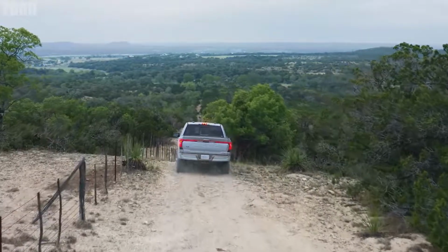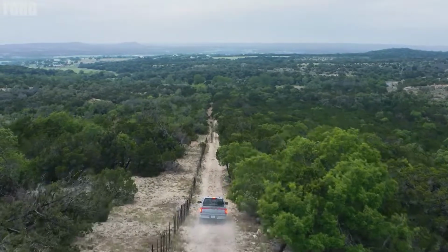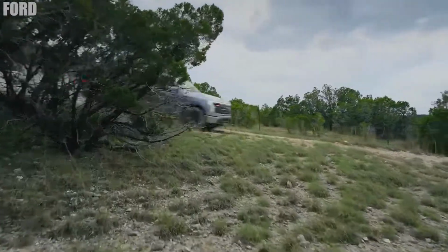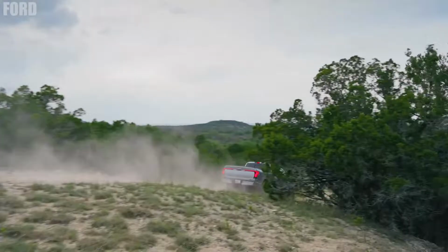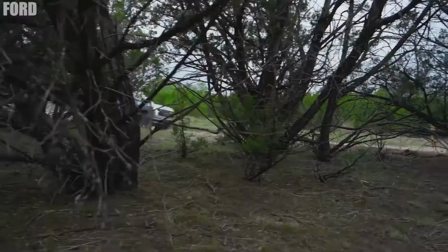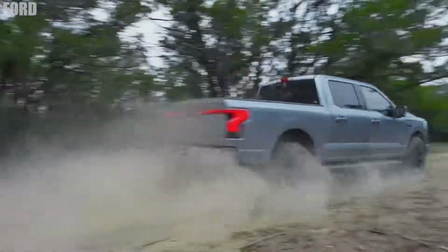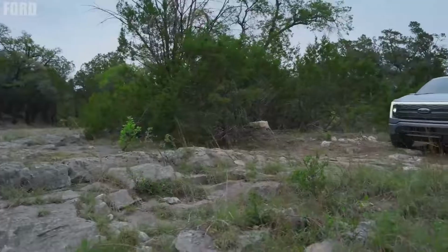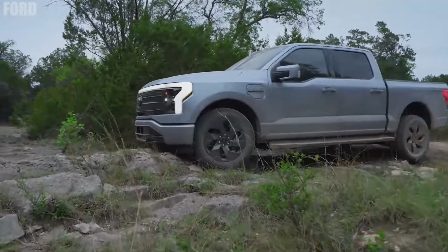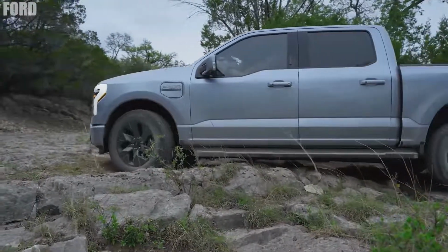So that's great fun. Of course, you're using the electricity. It of course has the Max Tow package. The Ford Copilot is what they call their intelligent cruise control system. They had the tow technology package. I wonder how these things are towing, because I've read that they can tow but they use the battery like crazy. Well, you would have to, because all that work is requiring power, and the power is draining the battery really fast.